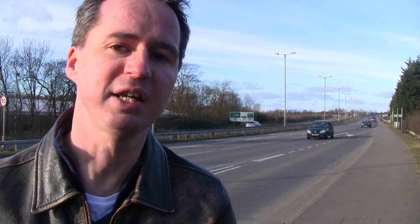The City Deal needs to work closely with Highways England to make sure that plans such as extending the slip road behind me back to the Science Park actually happen. If we had that slip road in place, then it would make it easier for traffic to leave the Science Park and to leave Cambridge via Milton Road, particularly in the evening peak.